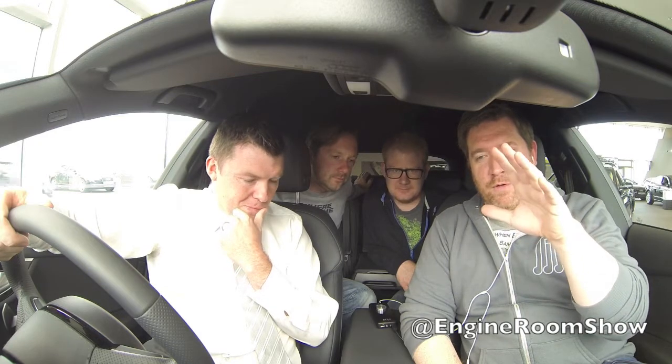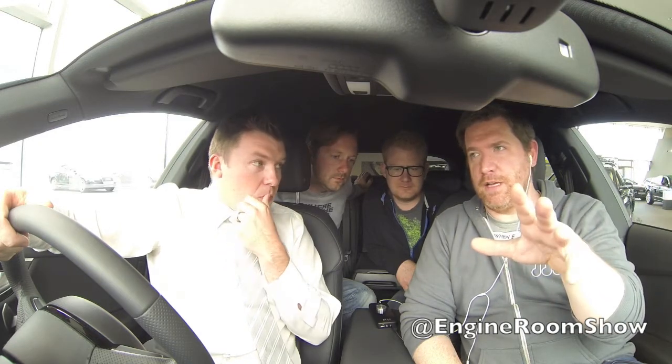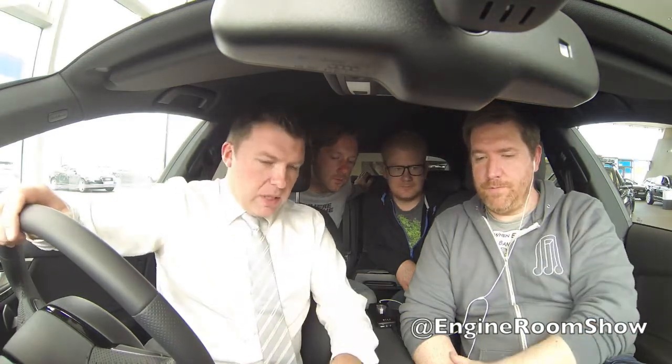Is this one that you pull up to a space and then put it in reverse and say, do it? The way Audi do it is they let you control that. People want to feel in control of the car, right? So they will let you control the speed. So it'll measure the space. It'll tell you if you fit in that space.